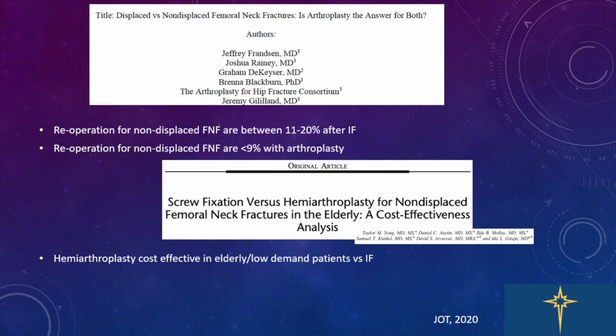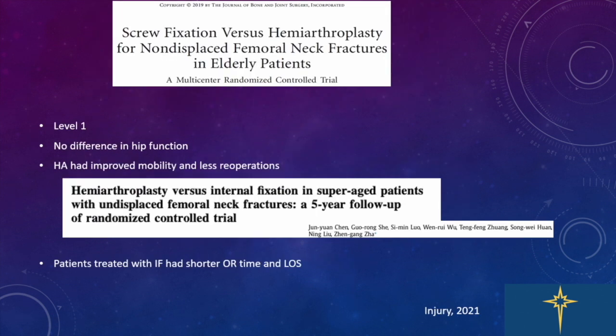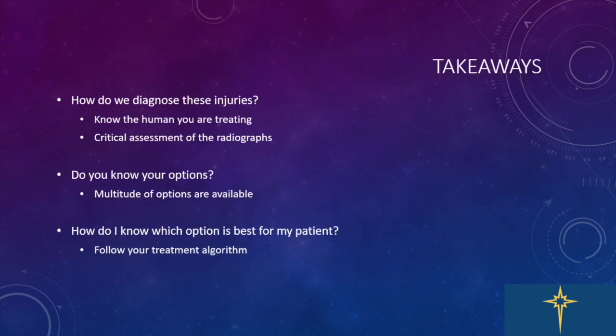But again, the hemiarthroplasty cases are cost effective, right? These patients, yes, they're getting out of bed, even though with fixation they get out of the operating room much faster, you have them walk, and their length of stay is much less. In the long run, when you take into account that they may have some sort of revision, whether it's removal of screws or some sort of arthroplasty to salvage, it's probably cost effective to do some sort of arthroplasty right away. So that's really about it.